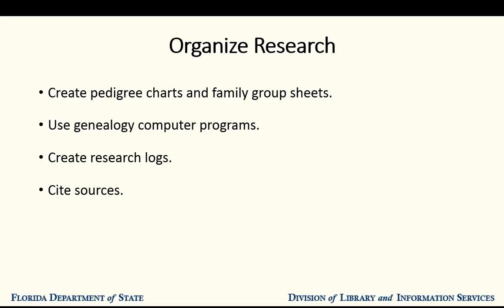So some people do come in with binders full of these pedigree charts and family group sheets and other stuff. But to my mind, it's a lot easier to use a genealogy program.